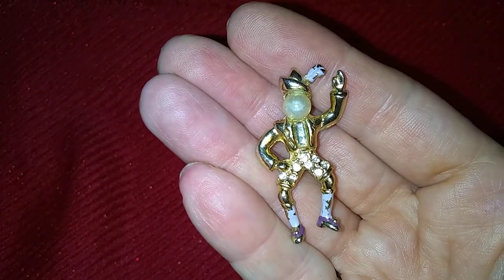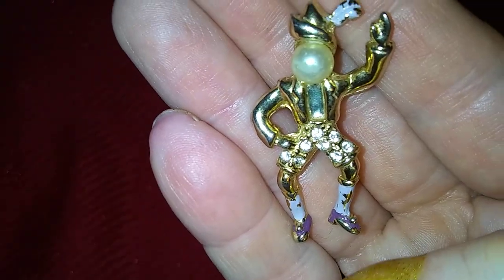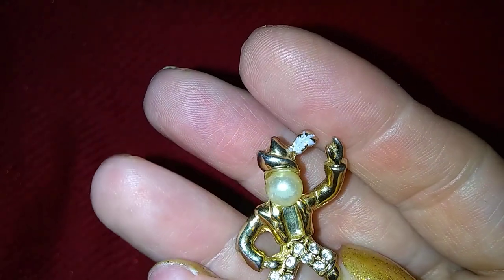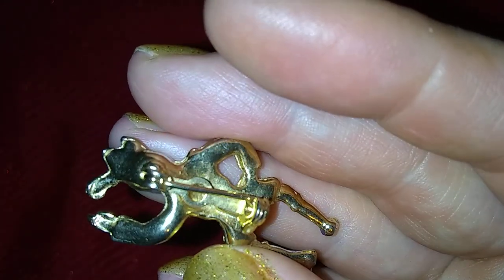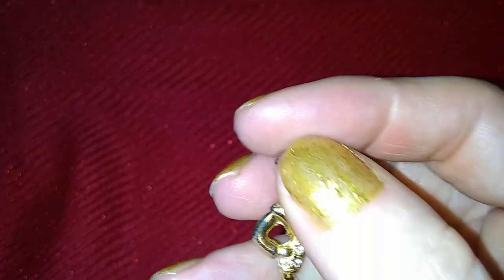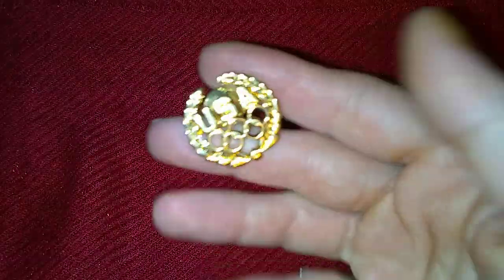Here's a neat little guy. He looks to be a little Morris dancer, or does he have purple shoes on? Oh, it looks like he had some enamel on him at some point. I don't see a mark anywhere. He's neat though. He's a cute little guy. Wait, maybe he's a Tyrolean dancer. Look, he's got a little feather in his cap. Is he wearing lederhosen? Maybe.